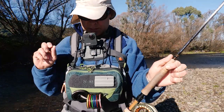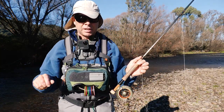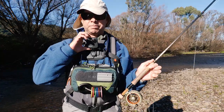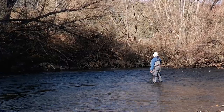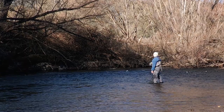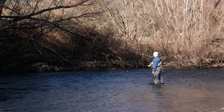All right, lost my rig. I'll retie. There's obviously a few snags and things in there, but there seems to be fish too. It seemed that the further up the pool I got, the bigger the fish got. That was certainly a trend that I was hoping was going to continue.